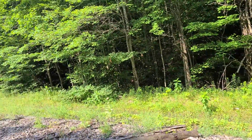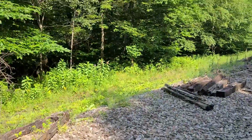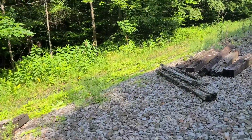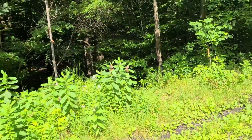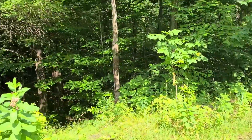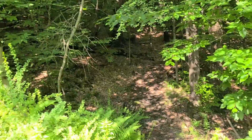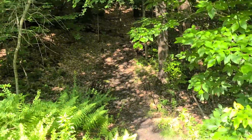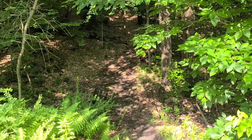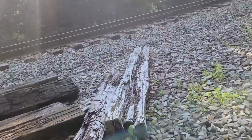It's not straightforward. You got to come this way a little bit. That might be it right there. Might also just be a game path, but I think that's it. That looks like it's it. Okay. So that should be easy enough to find. I don't know why I couldn't find it last time.